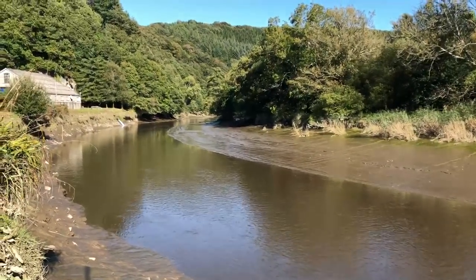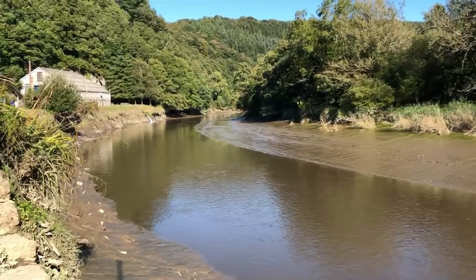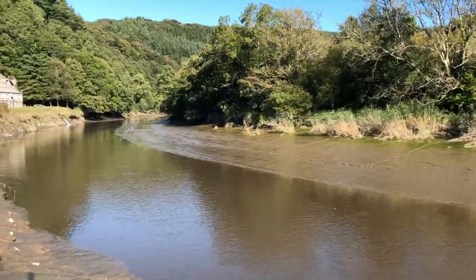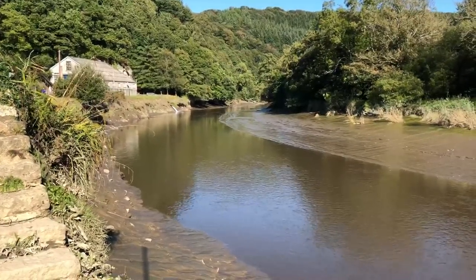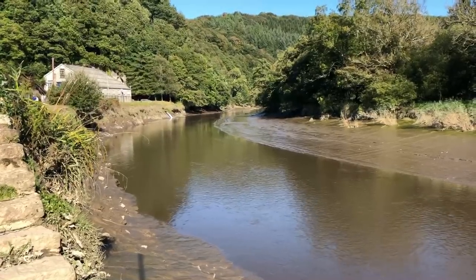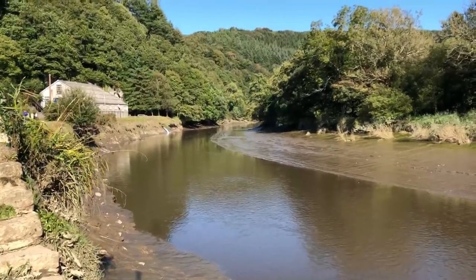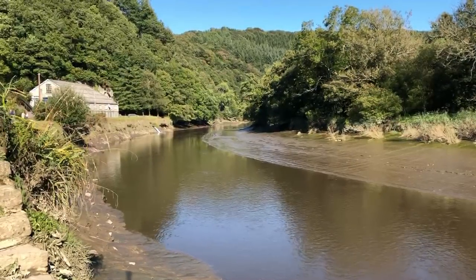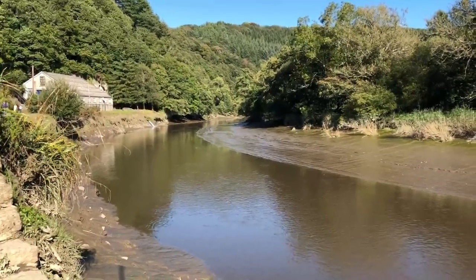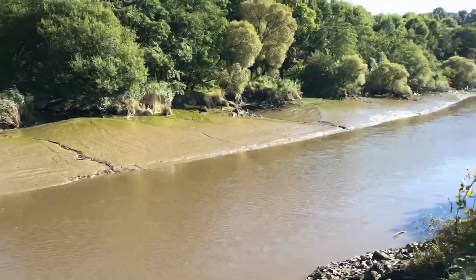Interesting journey. This is the River Tamar at Morwellham. And apparently the other side of the river is Cornwall and this side is Devon. Or so the train driver in the mine told us. He's from Cornwall, by the way. And he said, the other side of the river is Cornwall, and this side is England. So he's a real Cornish nationalist. It's a lovely place to be, though.